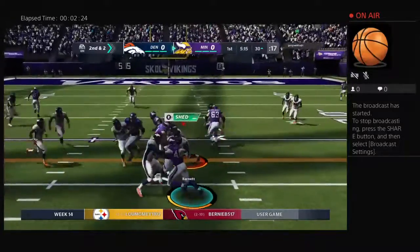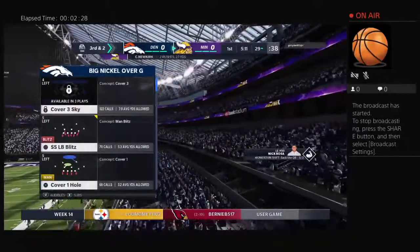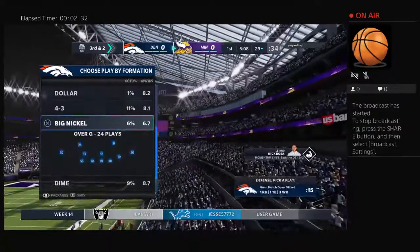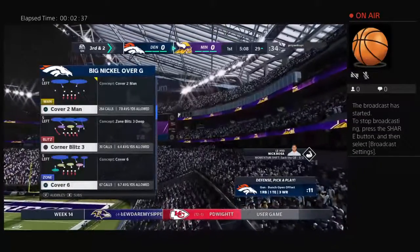From the shotgun now. Here's an inside give. And nothing doing. He's immediately taken down at the line of scrimmage. Brought down. He got maybe a half yard at most, but officially they'll be left with a 3rd and 2.